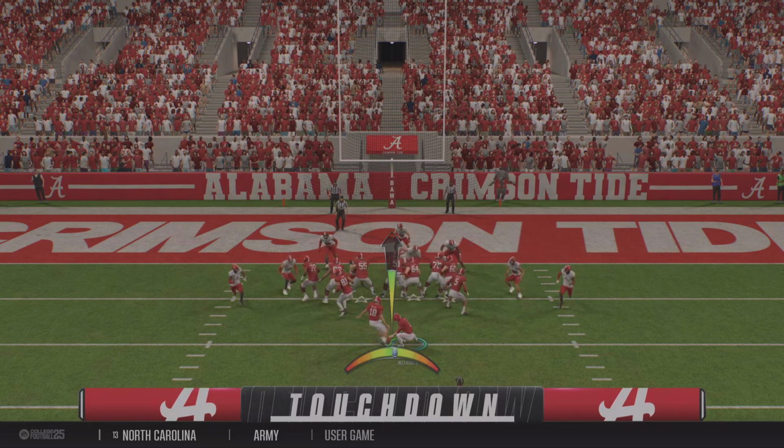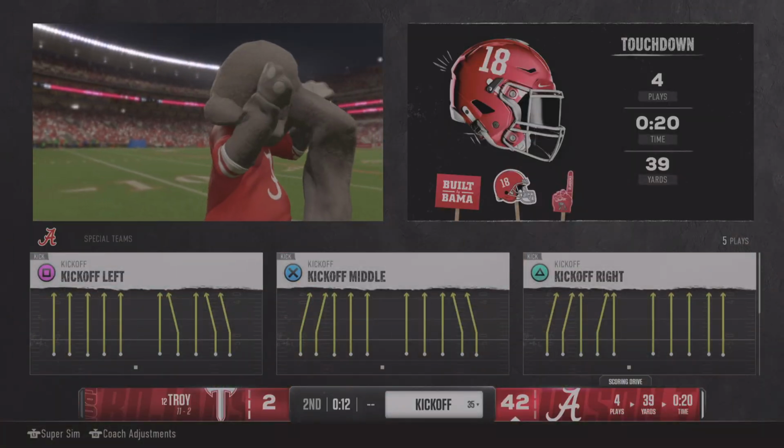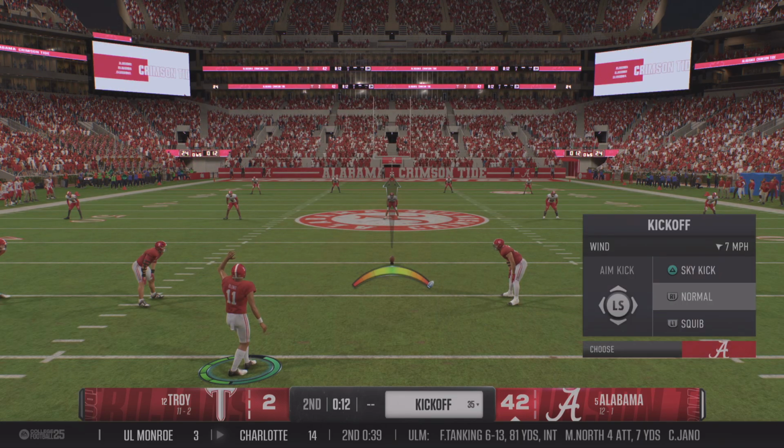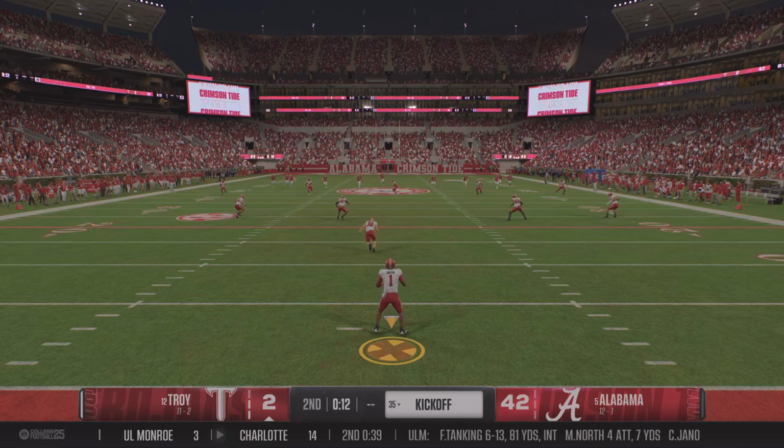This receiver is putting on a show today. That is 3 trips to the end zone already. And based on how this defense is playing against him, this may not be the last time we see him in the end zone today.